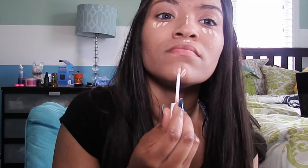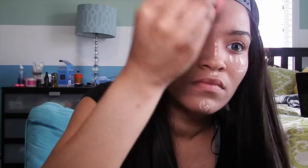Okay, so I take this concealer again and I just go over my highlight points again, because once I finish with all of that, I feel like my face is just one tone and I don't like that look, because I obviously look too perfect and I just need to add some highlights.